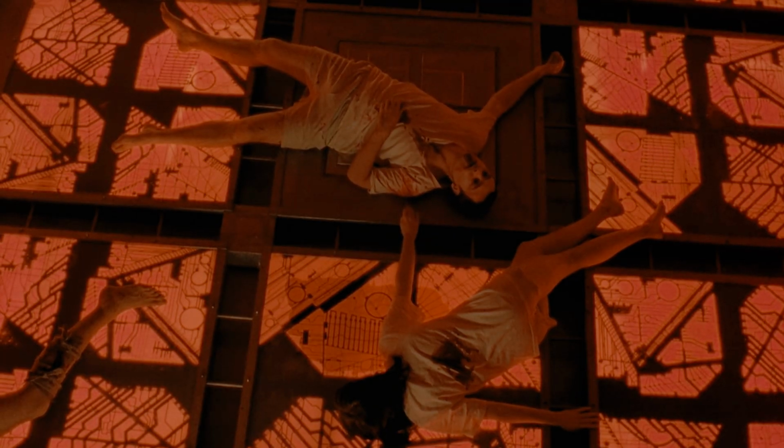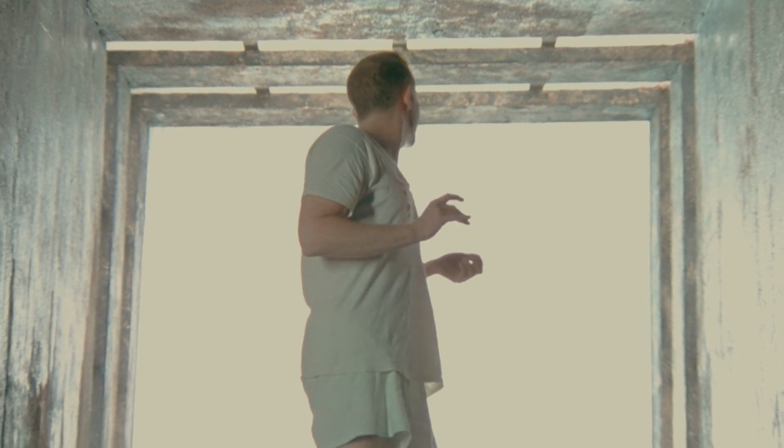In the final shot, Kazan is seen walking slowly into a bright light. The end.